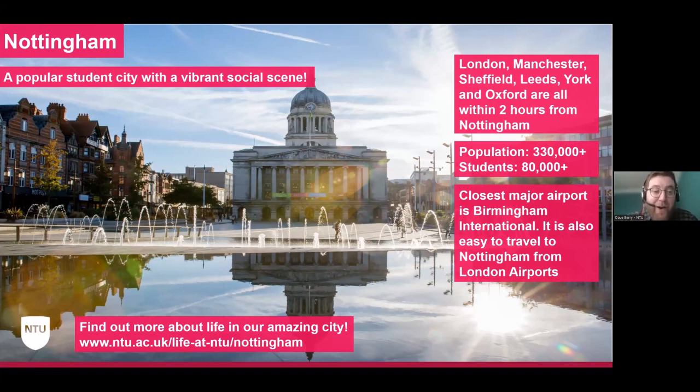If you'd like to find out a little bit more about the city itself, I recommend that you visit the page at the bottom of this screen, and that will tell you some of our top 10 things about the city. But there's lots to learn about and lots to find out about Nottingham. So please do check out our social media channels to find out a little bit more about that.